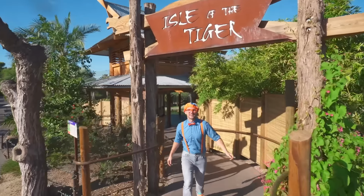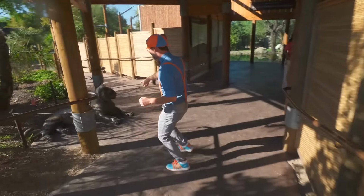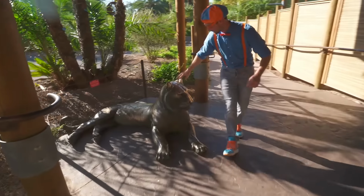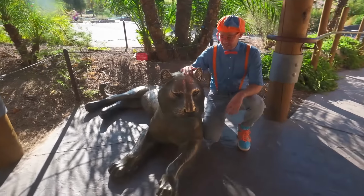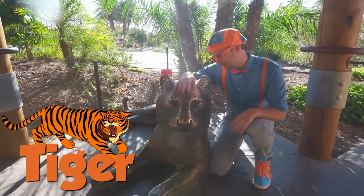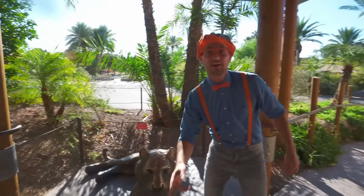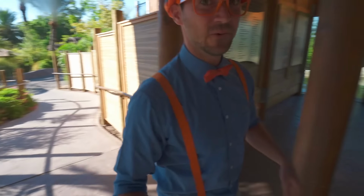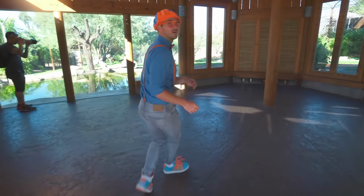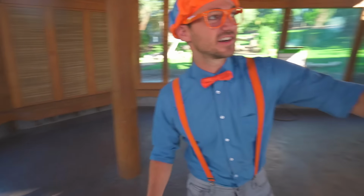Let's check out another animal. Oh, whoa, look at this. Do you know what animal this is? Yeah, this is a tiger. Ooh, hello, kitty. Whoa, come over here. Turn around. Ooh. Whoa, this is where the tigers live. Hey, and look at who it is over here.